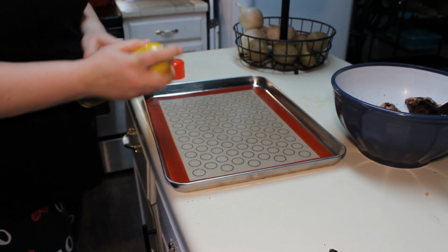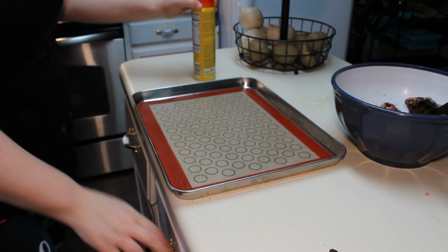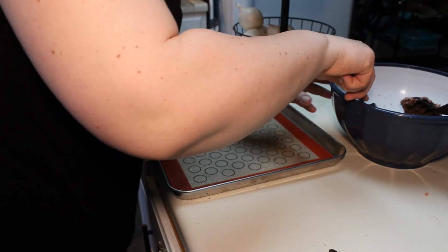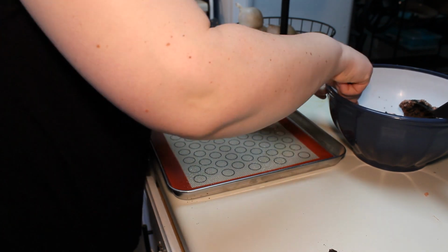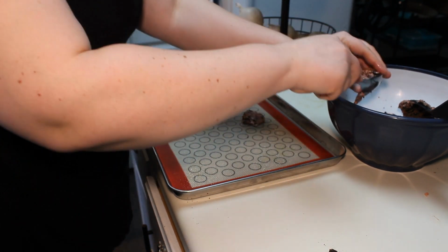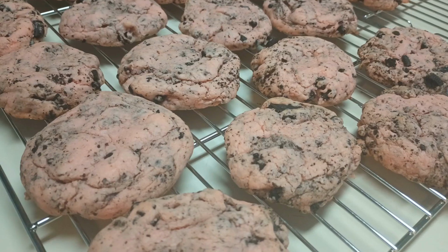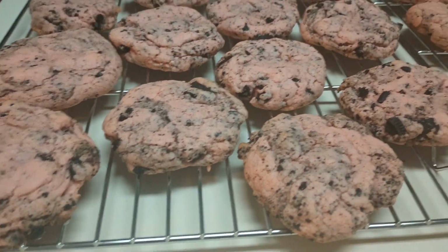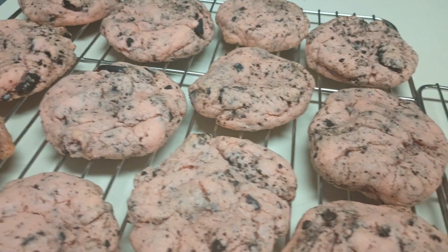So I went ahead and sprayed this mat with cooking spray because when I was looking up these mats online to see how they were used, it did say that although not needed, it wouldn't hurt and would actually be extra protection. So I went ahead and did that. I also want to shout out to my mom who bought me these baking sheets for Christmas. I love them. And this is how the cookie turned out, y'all. They look amazing and they taste amazing too.